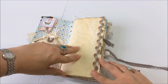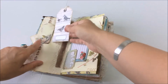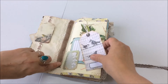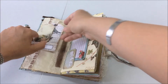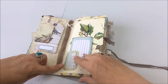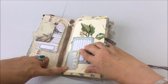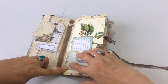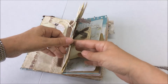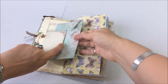This trim I found at my local market, which is so pretty. And I've got some lace here and some organza, that's off of somebody's bridal gown. And then, sorry, a bridesmaid's dress. This piece here is off a bridal gown. I used to work in a bridal shop doing alterations, and I've got a bag of scraps of fabric and beautiful pieces of embroidery off bridal gowns, so I shall probably be using those in my next junk journal that I create. So here's some more ephemera.